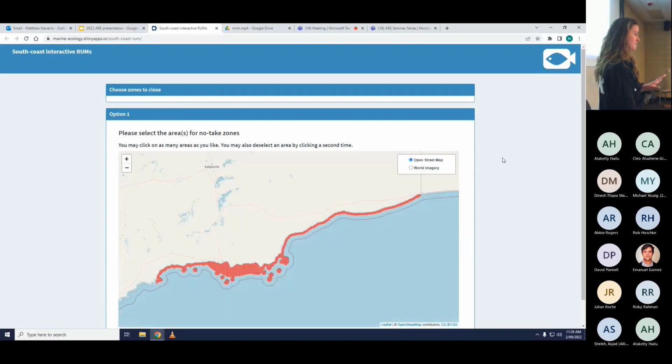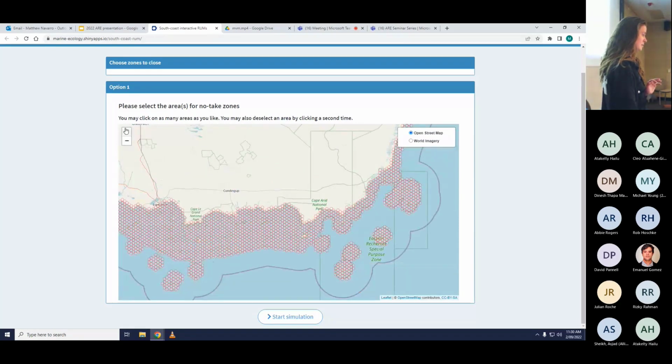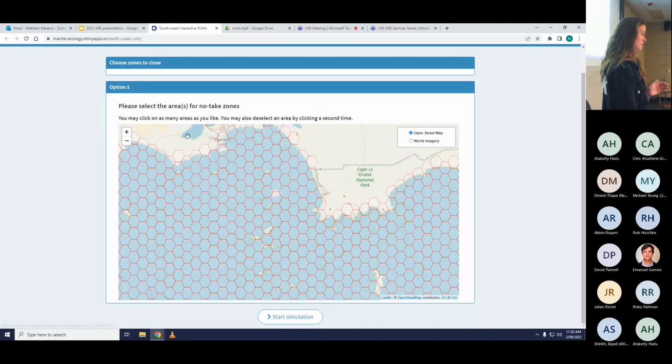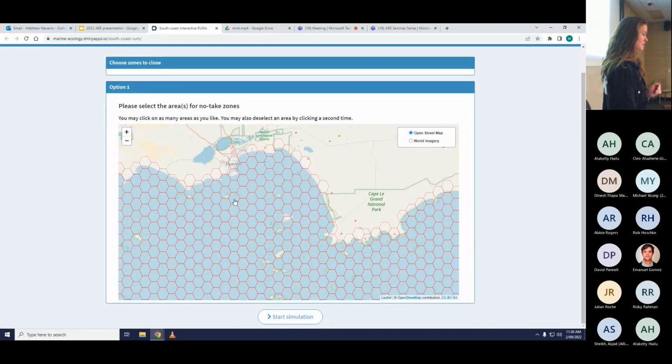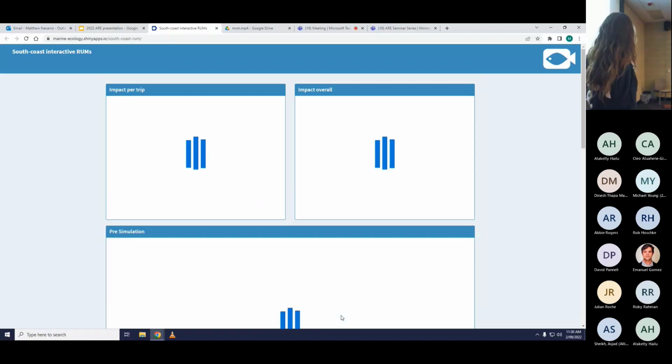I'll talk about the context of this in a minute when it loads to the next page, because it might take a minute. So for the South Coast region, for example, you can zoom in on an area. Let's say we want to be in Esperance, and then you can simulate a no-take zone. For a spatial simulation, we could say, okay, let's close off Cull Island and Woody Island. And then you can start your simulation. So the code in the background will run the RUM in the simulation, and it will provide us with some outputs. Is it going to work? Yes, it's going to work.